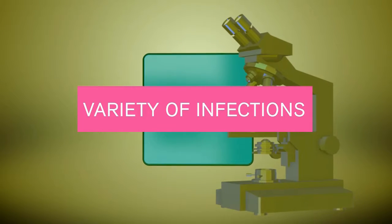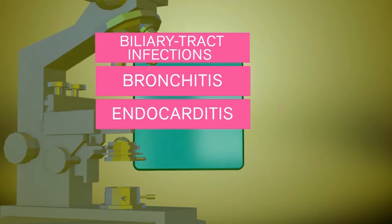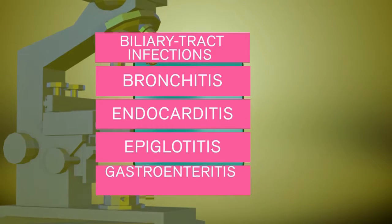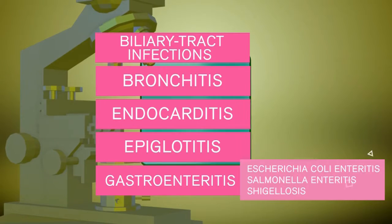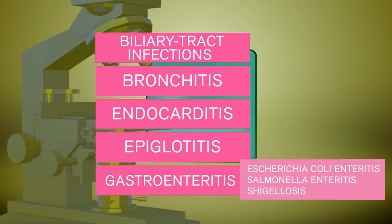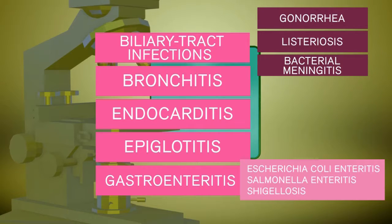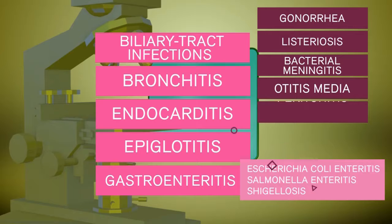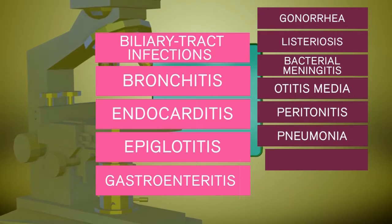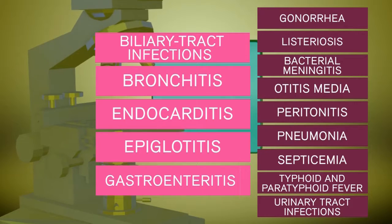Polypin is used in the treatment of a variety of infections due to susceptible organisms, which include biliary tract infections, bronchitis, endocarditis, epiglottitis, gastroenteritis, including Escherichia coli enteritis, Salmonella enteritis, and shigellosis, gonorrhea, listeriosis, bacterial meningitis, otitis media, peritonitis, pneumonia, septicemia, typhoid and paratyphoid fever, and urinary tract infections.